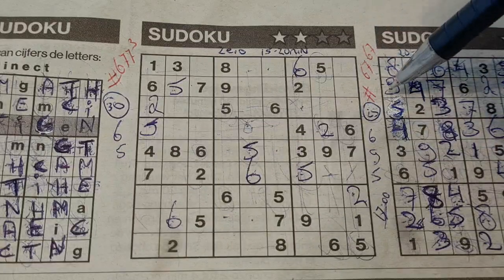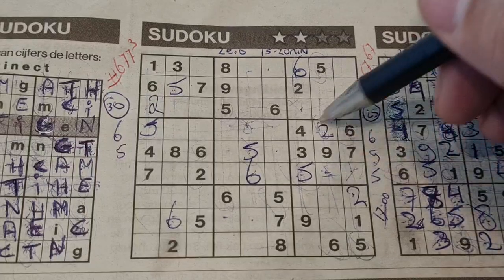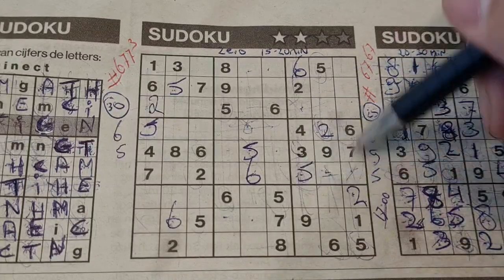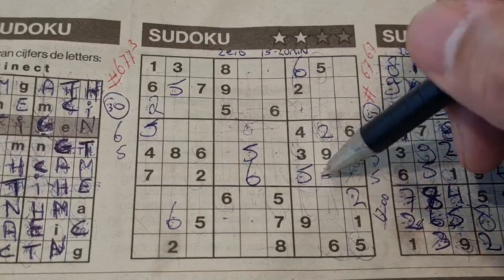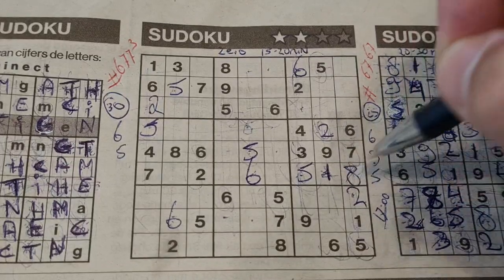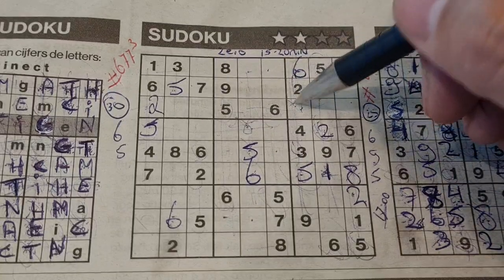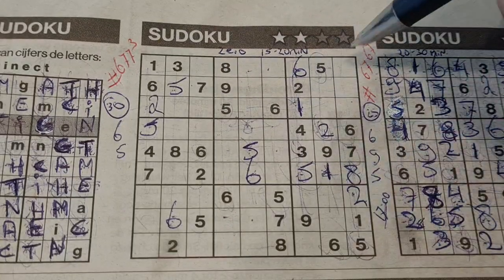Okay. Alright, two missing numbers in this big square. One is missing, the two, three, the four, the five, the six, the seven, the eight is missing. One and eight. We have a one in the last column, no one there. One should be here, and eight goes there. One in the last column, one in the column next, so that column, the only place left for the one should be there.